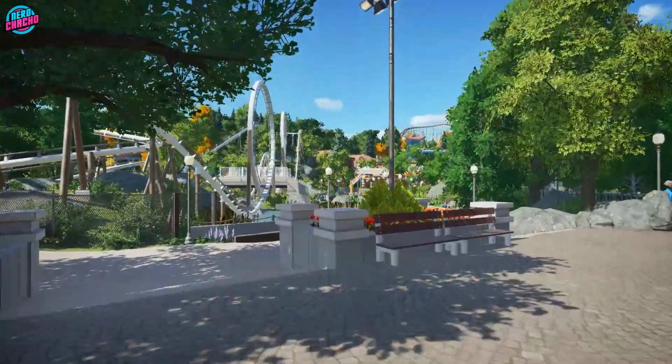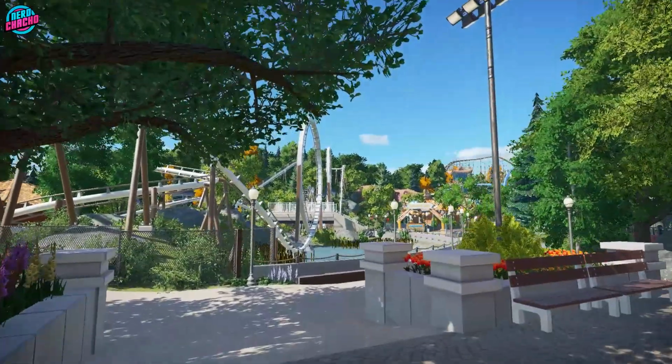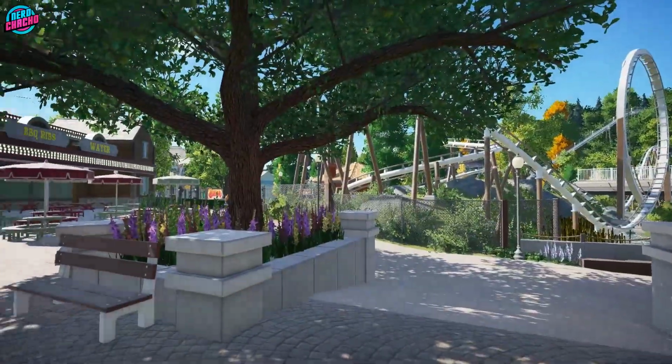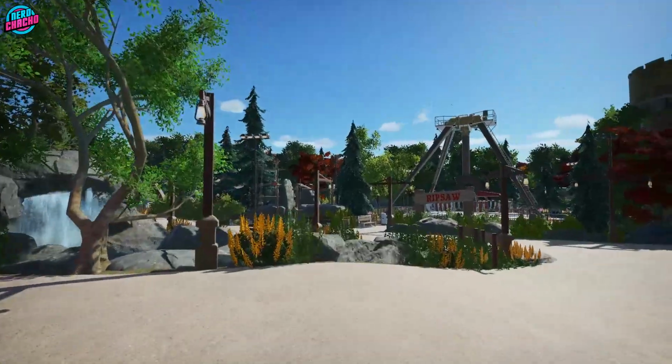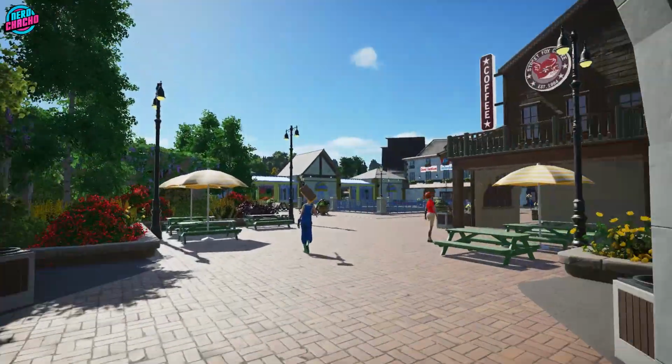This way we've got some more sight lines of the three coasters. Actually, you've got the Woodie, you've got the Invert, and of course you've got the Looper. Oh, Spyke, I'm loving this park. It's so deep. So you've got Ripsaw, and then I think this is the front end of the park.